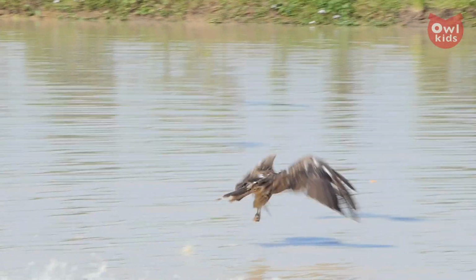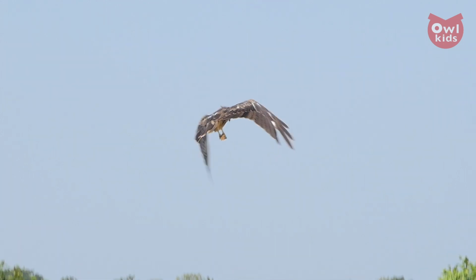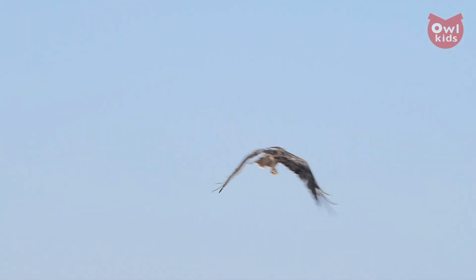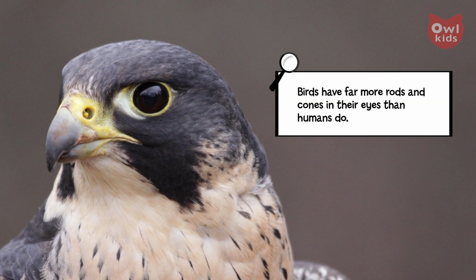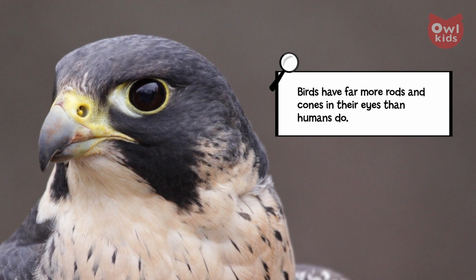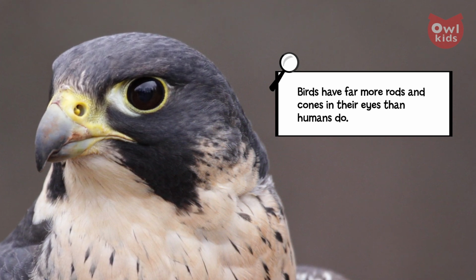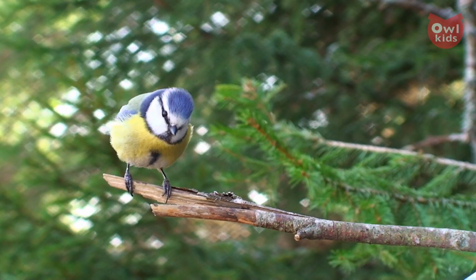But eye size is not just about the time of day that an animal is most active. It's also about how an animal senses its habitat and how it finds its food. Birds must be able to land cleanly amongst the overlapping branches of a tree and spot prey, food, or danger from a great distance. This is why most birds have excellent eyesight. Their eyes are loaded with light-sensing cells known as rods and cones that increase sensitivity to colors and acuity or sharpness of vision. Compared to us, they see more things, and they see them more clearly.